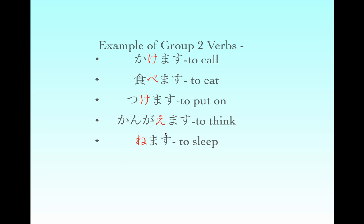In this, you can notice that kakemasu, tabemasu, sukemasu, kangaemasu, nemasu are all Group 2 verbs. Now we're going to look at the meanings. Kakemasu, to call. Tabemasu, to eat. Sukemasu, to put on. Kangaemasu, to think. Nemasu, to sleep. Now we're going to look at Group 3 verbs.